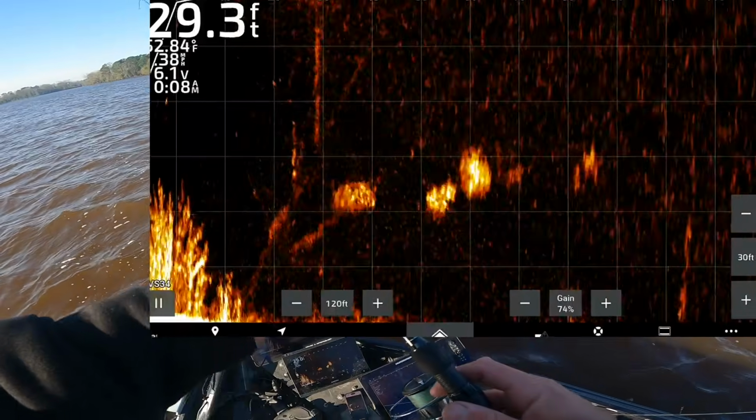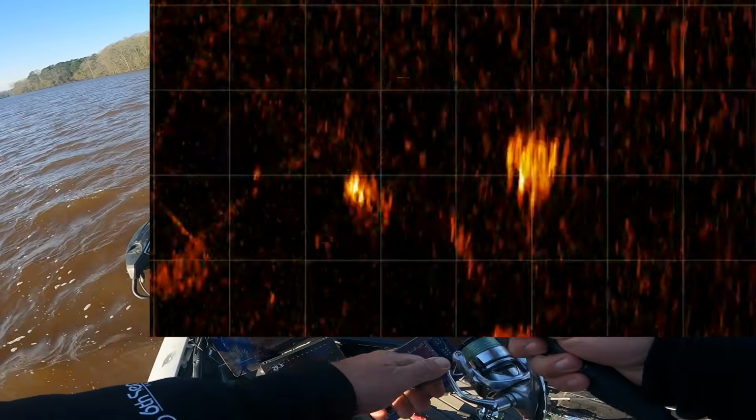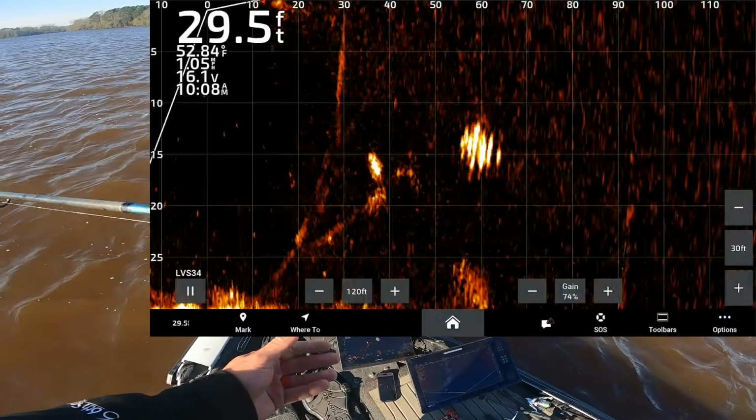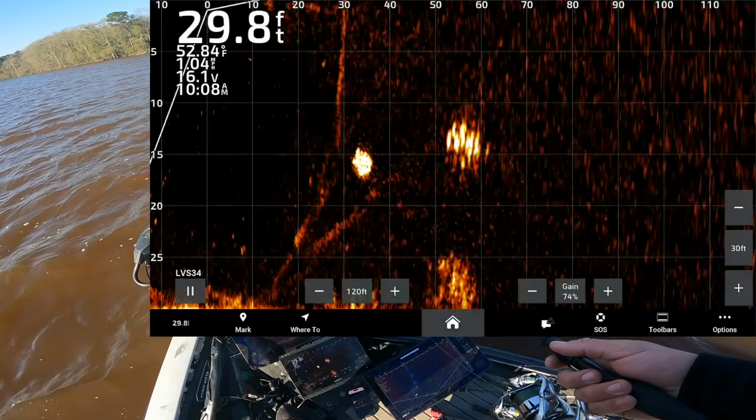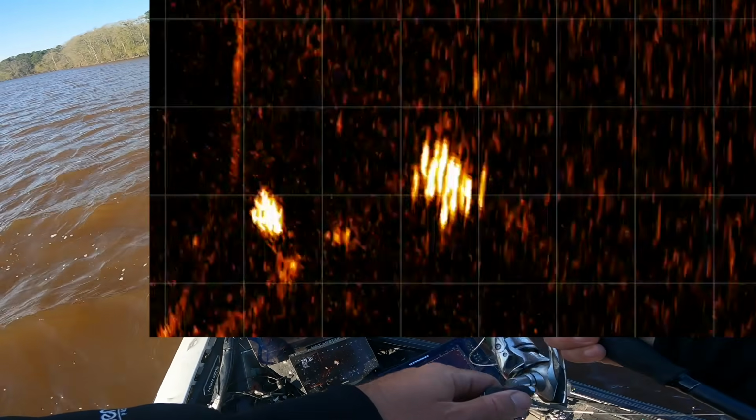Got ourselves a school of crappie right there. 80 feet out. All right, cricket's dropping. 60 feet.